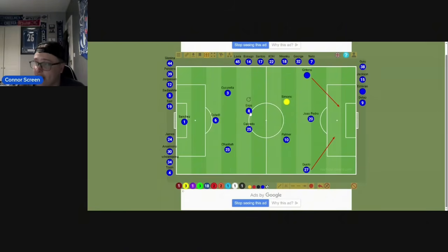Now, in this scenario, I've got Enzo here, but this could literally be Lavia. Enzo maybe doesn't start in this scenario. Like I say, there's lots of different ways to do this. This doesn't mean that Enzo doesn't play anymore. This doesn't mean that Simons takes Enzo's spot. That doesn't mean that sometimes it won't just be this and Simons won't play at all anyway. Like, this is so interchangeable.